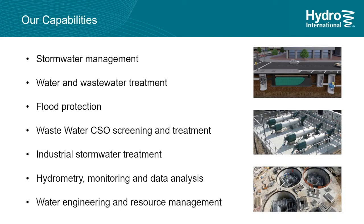How we do that is through our many capabilities, which you'll see listed above. But in general, we deal in water treatment. We are related and tied to storage very often, but we don't sell storage systems directly. We don't sell pipe. We sell treatment systems, whether they be wastewater or stormwater systems. And as far as the list, you can read down through our capabilities here.